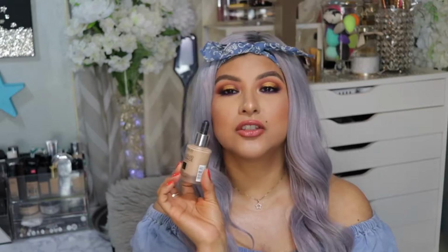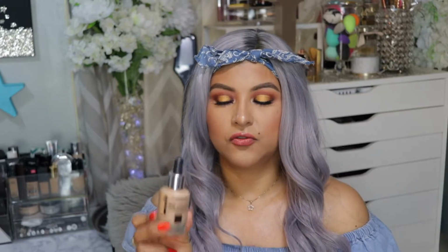It's a really good foundation. I'm not currently wearing this because it is a little more mattifying, and it's not a flattering foundation if you have drier skin. So that's why I'm not wearing it currently, but I do like to mix this foundation with lighter coverage foundations if I want a little bit more coverage. So that's what I've been using this for.